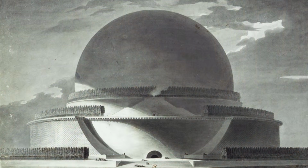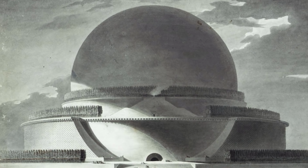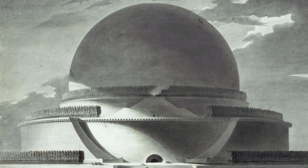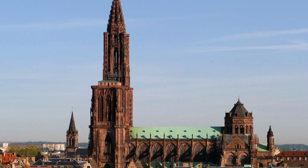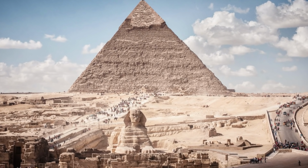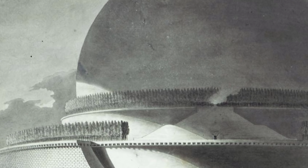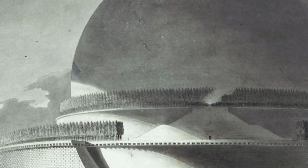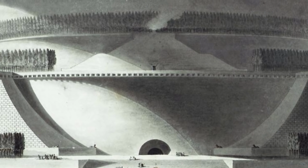The building, known as the Cenotaph for Isaac Newton, would at a height of 150 meters or 500 feet be the tallest building in the world, dwarfing the previous holder of that title, the Strasbourg Cathedral, and even outsizing the Great Pyramid at Giza. The sheer volume of the building makes the tightly planted cypress trees, associated with mourning by the Greeks and Romans, look more like grass than anything else, and the humans climbing this man-made mountain appear ant-like in contrast to it.